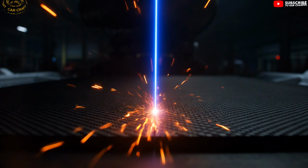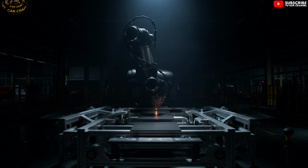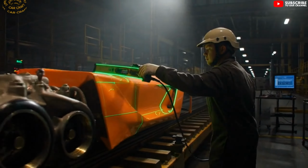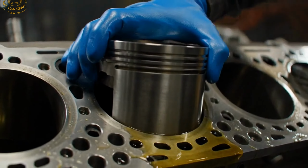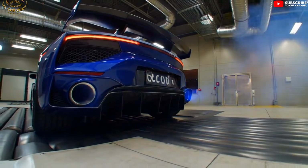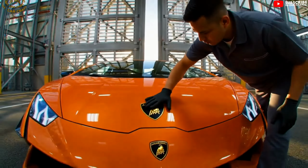It starts with a single thread of carbon and ends as a 1,000-horsepower masterpiece. The marriage of Italian soul and aerospace precision, power in every heartbeat. Inside the world's most exclusive factory, perfection is the only standard. The legend is born.